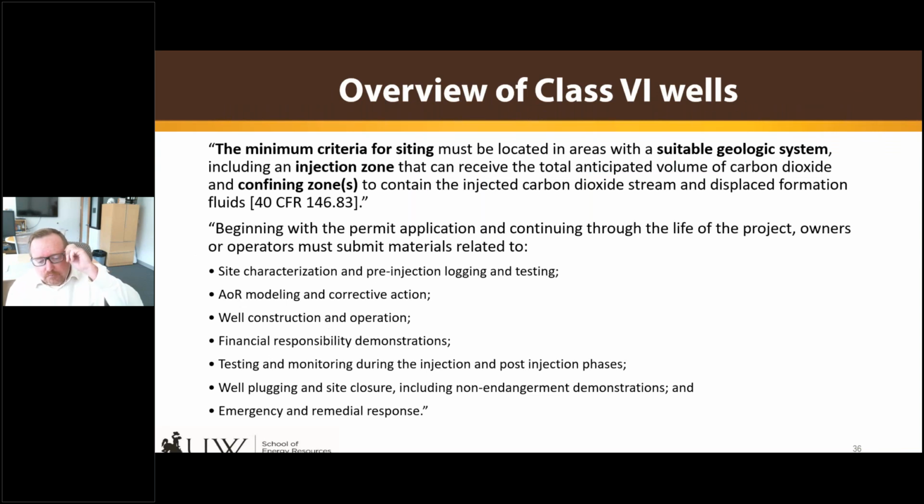So, borrowing the language from the Class 6 UIC program, Class 6 wells are the wells used to inject CO2 into the subsurface. I just want to talk about a few components of this program. Quoting from the rules here, you need a suitable geologic system with an injection zone and a confining zone. I'll also talk about what the area of review is, and site characterization. What's neat about the CarbonSAFE program is it really takes all of these projects through the first 3 bullets of the UIC program. So next slide, please.